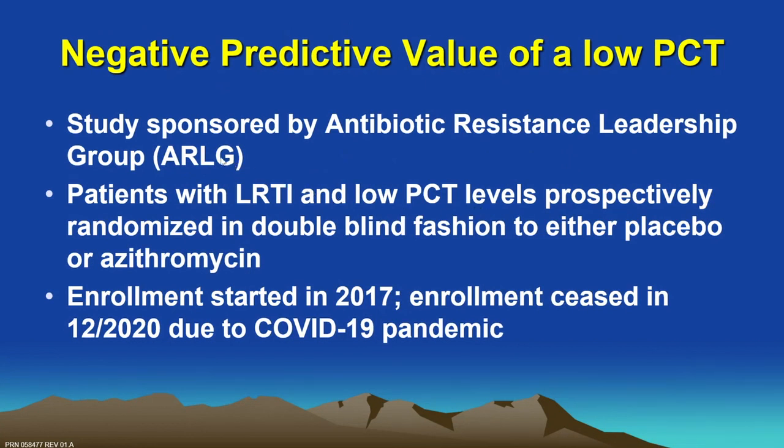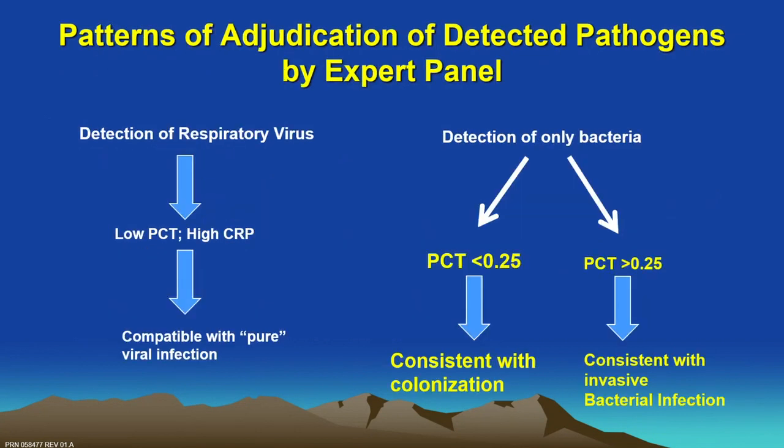So the National Institutes of Health has a study group called the Antibiotic Resistance Leadership Group. And they designed a prospective study. Patients with lower respiratory tract infection and low procalcitonin levels were prospectively randomized in a double-blind fashion to either placebo or azithromycin. Enrollment started in 2017, and enrollment ceased in December 2020 due to the COVID-19 pandemic. So we have no results. This is proof of concept, and hopefully that study will resume once the pandemic is under control.